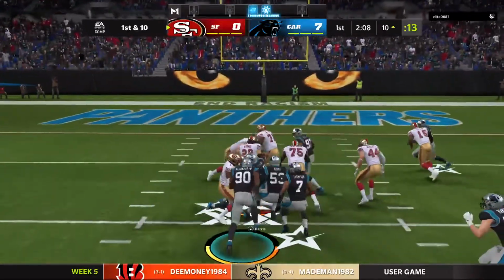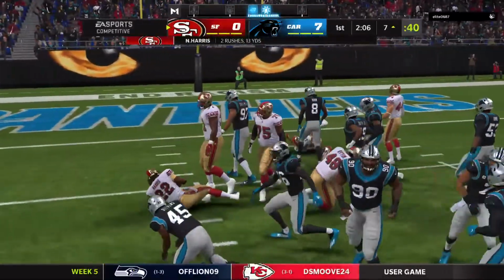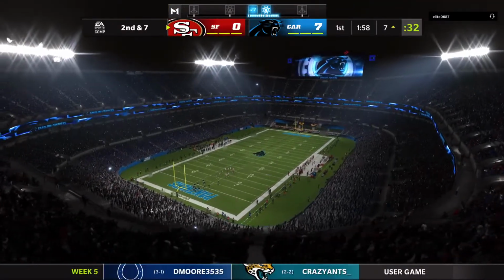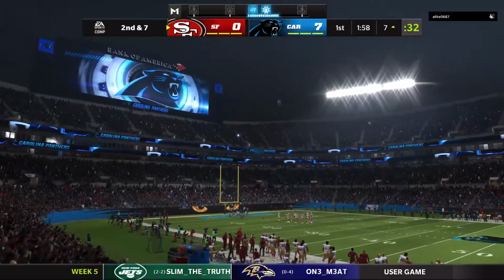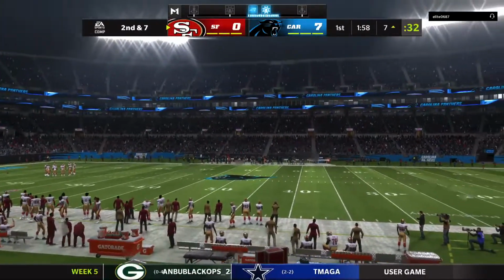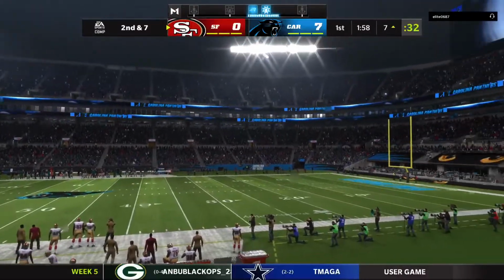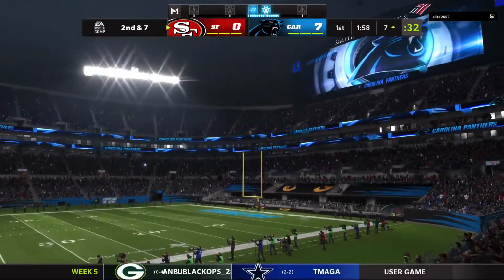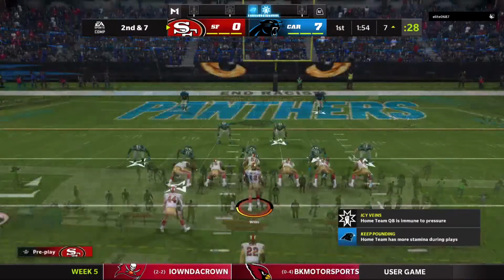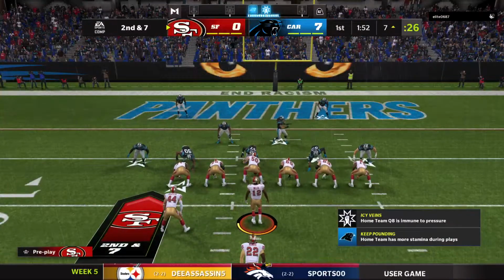Now a first down carry for Harris. And he will maneuver his way down to about the... No, not at all. They did a really nice job staying in their proper places and not allowing any lanes to open up. Second down and 7.